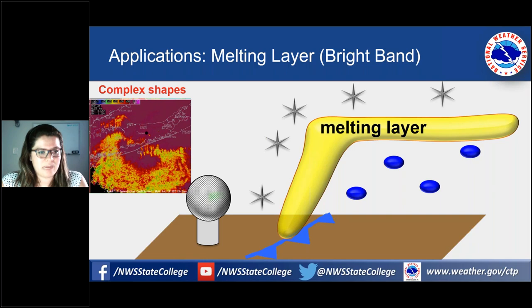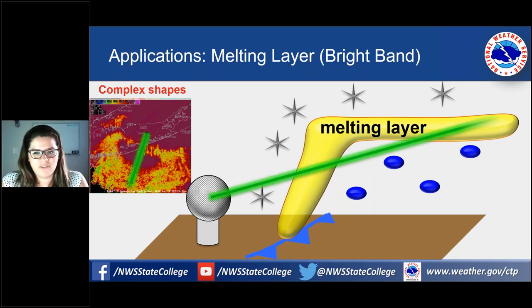If we zap our radar beam out now, we can see that the radar beam first intersected that arm of the melting layer coming down, and then intersected what we would normally see as that flat layer of melting layer. So the cold front was moving through, causing our melting layer to have a weird shape, and this is what happened on radar.